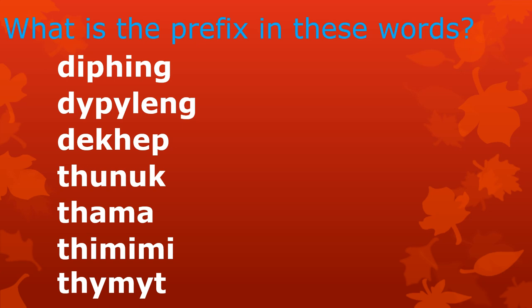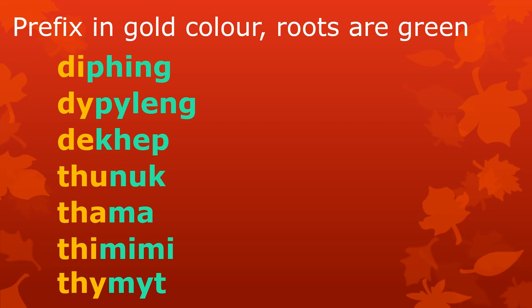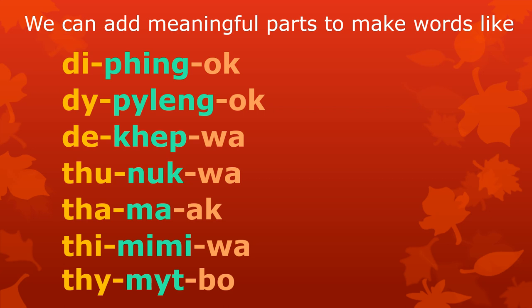The ping, the peleng, the kep, tunuk, tama, timimi, tumut. Here we see the structure of these words more clearly. The prefix is in gold color and the roots are green. The ping, the peleng, the kep, tunuk, tama, timimi, temet. We can add other meaningful parts to make words like the pingok, the pelengok, the kepwa, tunukwa, tamaak, timimiwa.